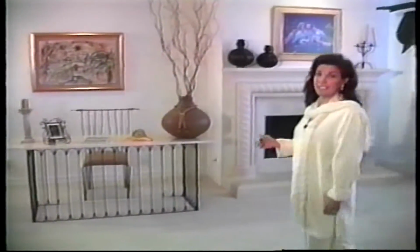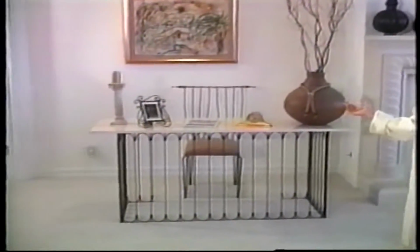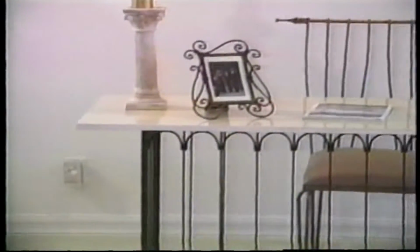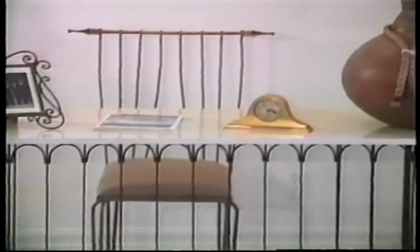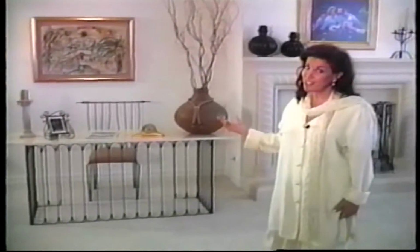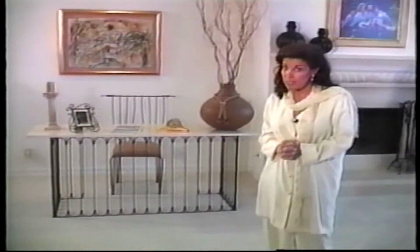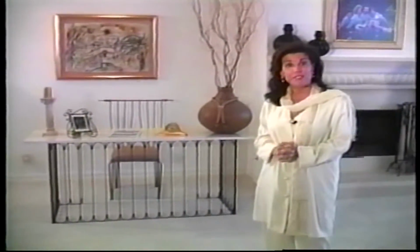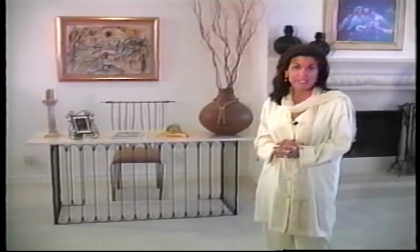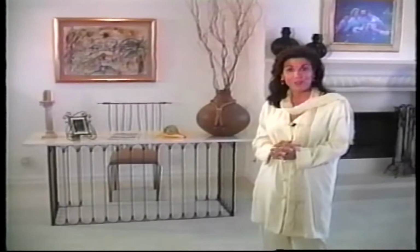Most of us today need desks in our homes, and what you see here is a most exquisite desk. It's an iron base with a marble top. Now, this might look very, very expensive to you, but in actuality, you can achieve this by going to one of the used furniture stores and finding an interesting base, and then calling your local marble or stonemason and finding out whether or not they have some unusual and odd-shaped marble tops or pieces left over from other jobs. And I think you can achieve a gorgeous look very inexpensively.